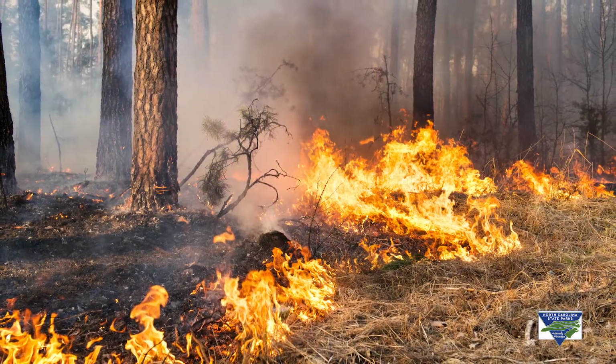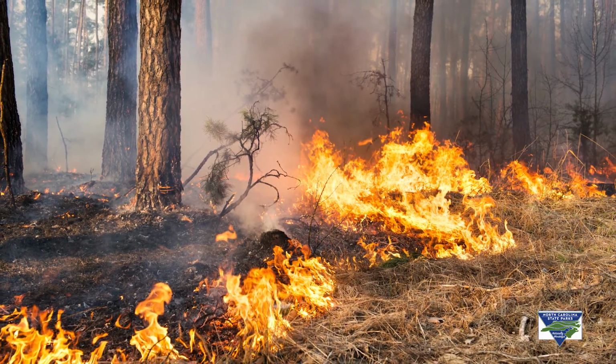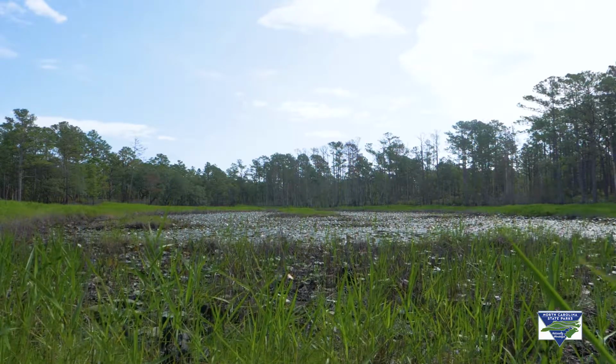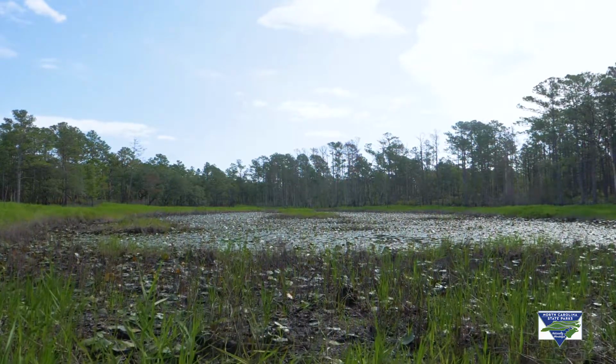Prescribed burning is a tool that we use here at Carolina Beach State Park. We burn entirely up to the edges of the ponds. Some of these grasses even get burned from time to time, and that restorative fire actually releases carbons, natural fertilizers, if you will, that help these plants just really grow back quickly.